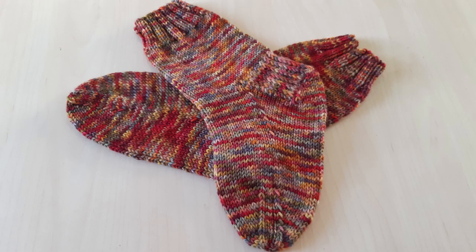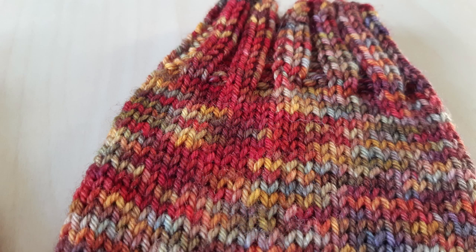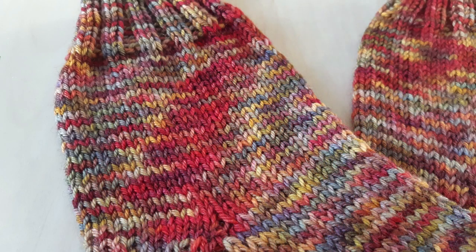My only reservation with it was that just in certain places, there was a bit of what I think is called pooling, where there was a bit too much of the reddish colour altogether, and not just randomly. I wasn't so happy with that, but it was fine. It is really lovely yarn. I don't know if it was intended to be like that, but I would have preferred the colours to be evenly distributed as they are in most of the socks. So there we go. Another pair of socks. And what else have I finished?